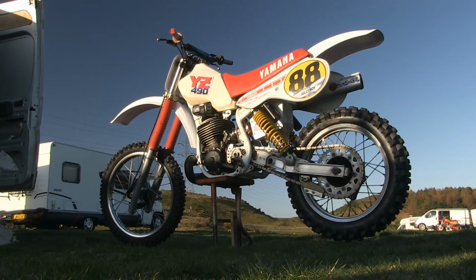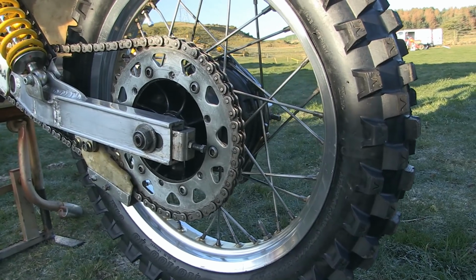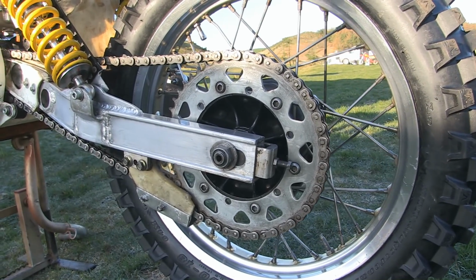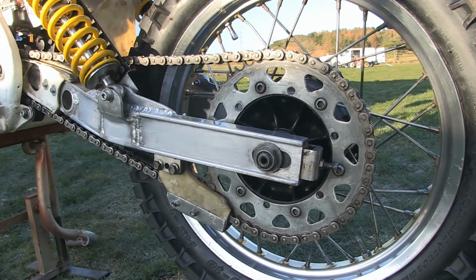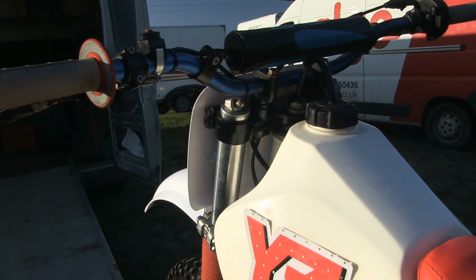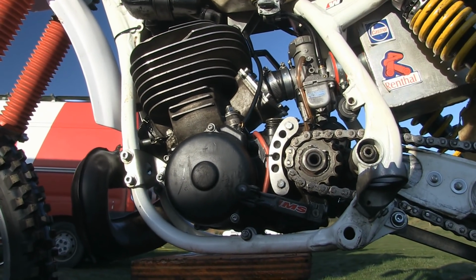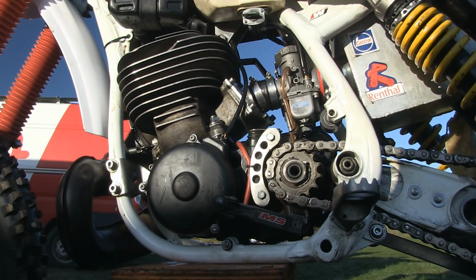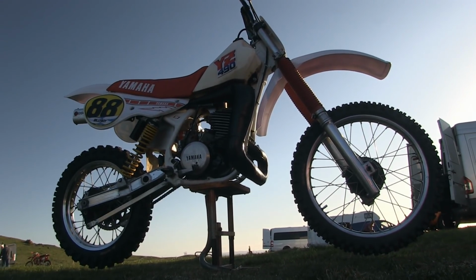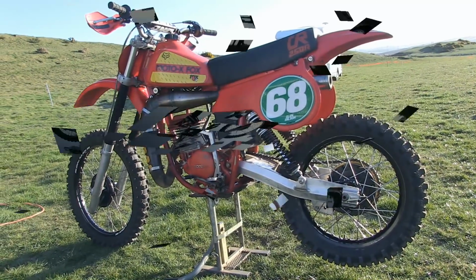Now make no mistake, although this is a twin shock conversion, this is still a very quick machine on the track, and don't forget all the bikes that you see in this particular video clip can be seen in action on the track right here on my YouTube channel. So there you have it, that's Billy Pentland's 1987 YZ490 Yamaha with the twin shock conversion.